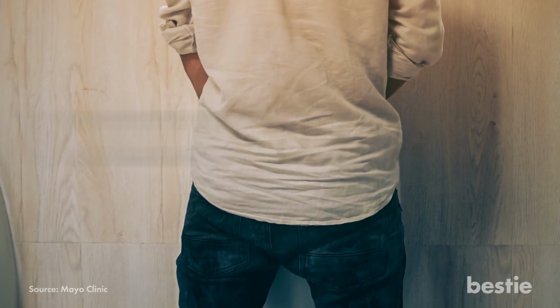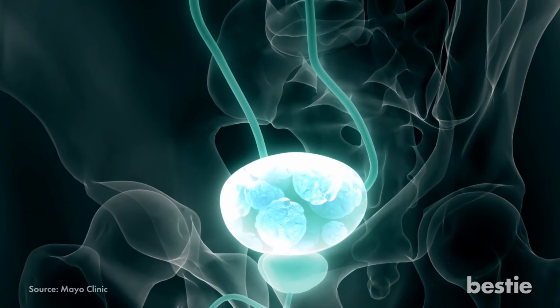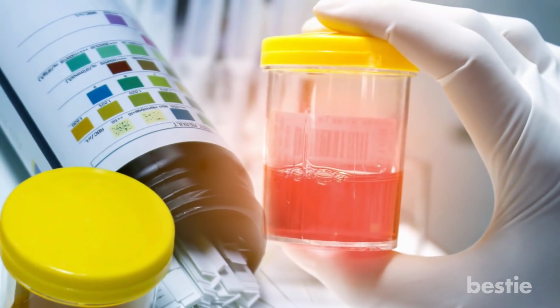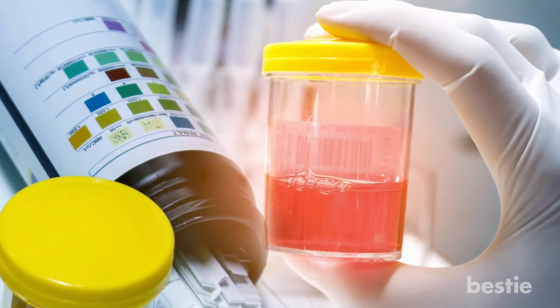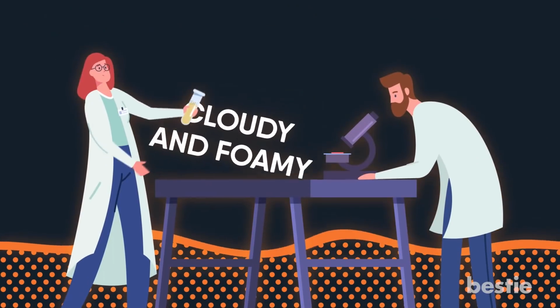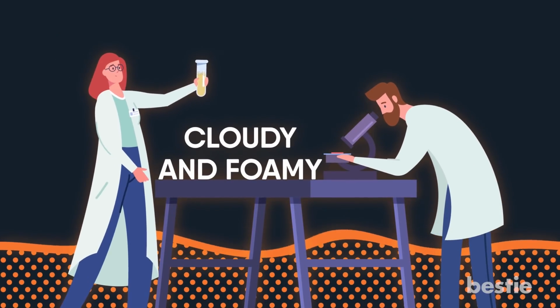Finally, red pee could be a sign of cancer. Bladder cancer is the 4th most common cancer in those assigned male at birth. It presents with no symptoms except for a few drops of blood in the urine. Having any visible blood in the urine warrants a call to your doc to ensure it's not a UTI, stone, or tumor. Number 6. Cloudy and foamy.